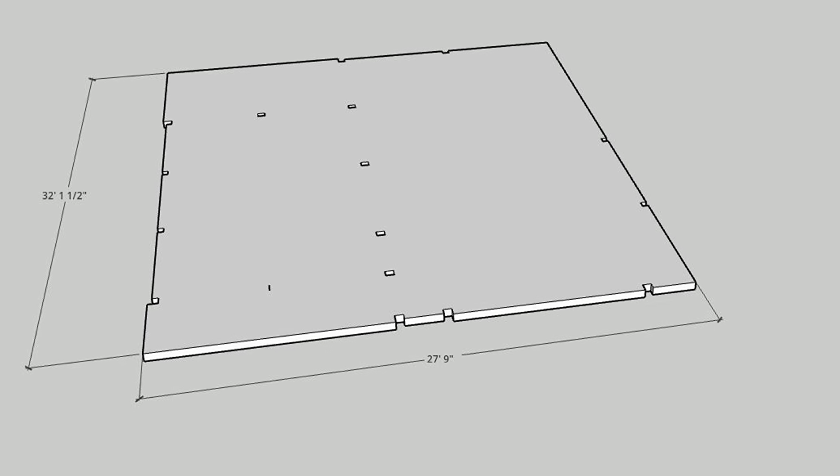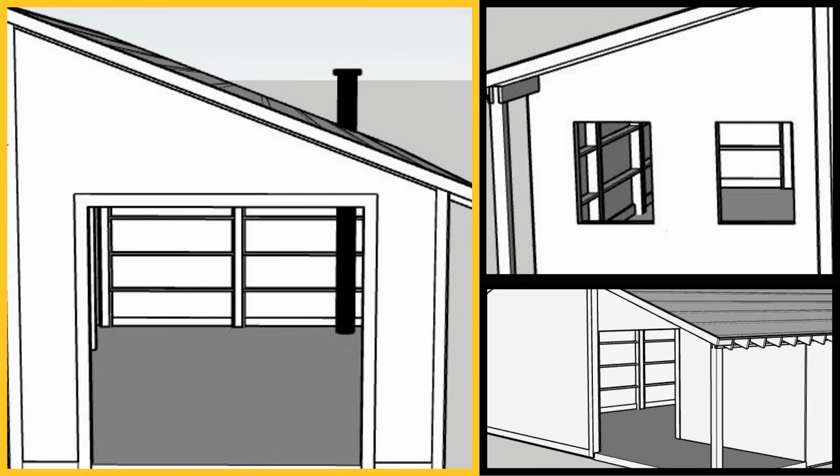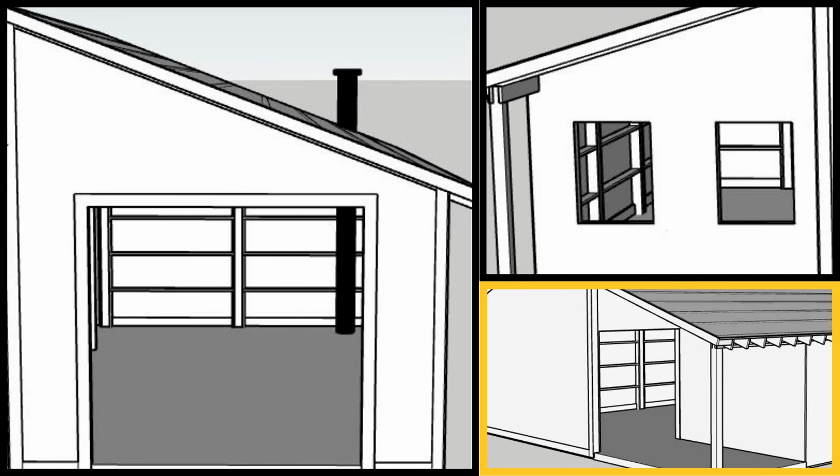So the pole barn, it's not huge. It's a 28 by 32 building. It's got 2 sections. An extremely long car bay is about 16 by 32. The other area is about 12 by 24 with the porch off the back.